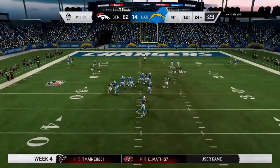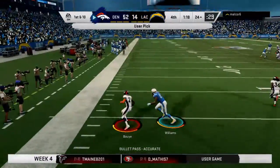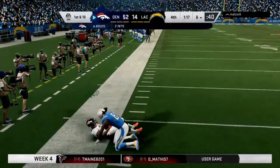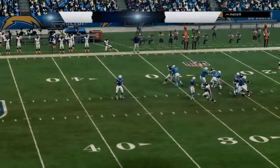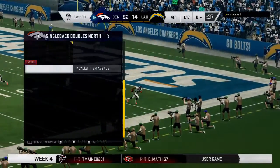On first down, Love. And now here is another interception. A.J. Bouye with a pick. And a big turnover there as his guys will get the football back.